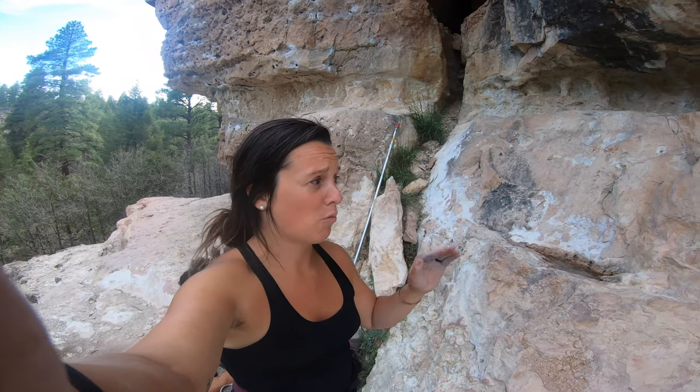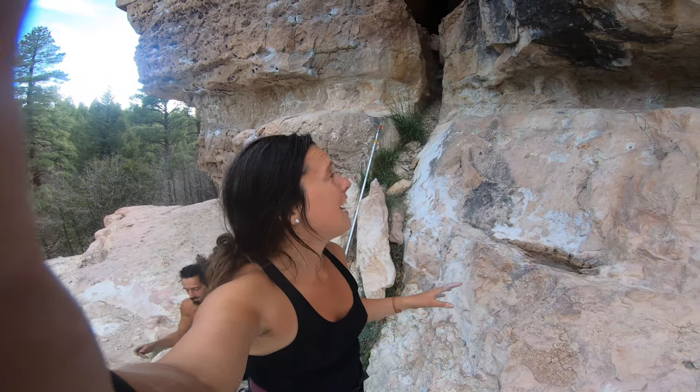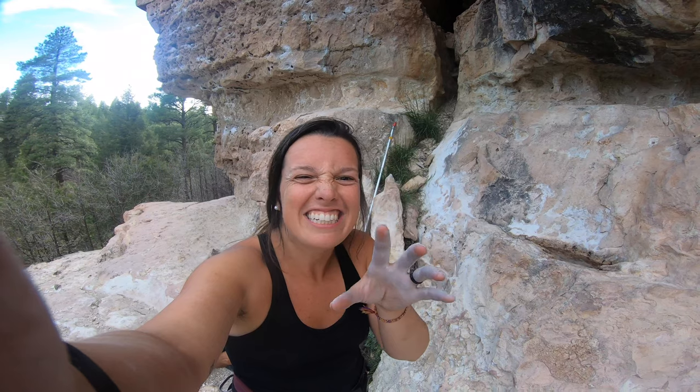So I just got done attempting Mr. Slate here. It's a 10B, so it's a little bit above what I normally climb. But the beginning part is a little easier. It was a really fun climb. This white limestone is like gorgeous. It has all these pockets and fun holes that you get to discover. And yeah, I kind of went up to the roof and then back down.